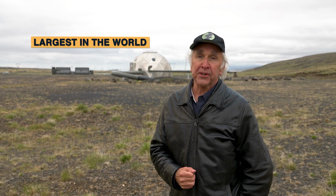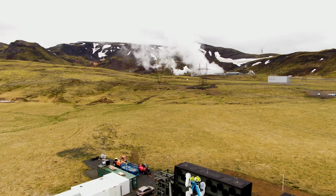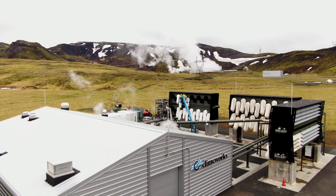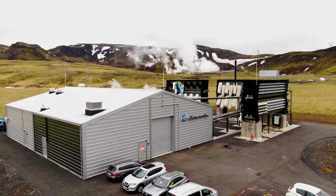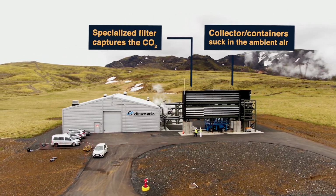In fact, this is the world's first direct air carbon capture and storage facility in commercial operation, and currently the largest in the world. Even though we are located in the middle of nowhere at the top of the world, we have here the first direct air capture and storage solution in the globe. So what we have are these collector containers which suck in the ambient air from outside, and we have a specialized filter inside that captures the CO2. It's very important to keep in mind that every ton of CO2 that you take out of the air is a ton of CO2 that is not contributing to climate change.